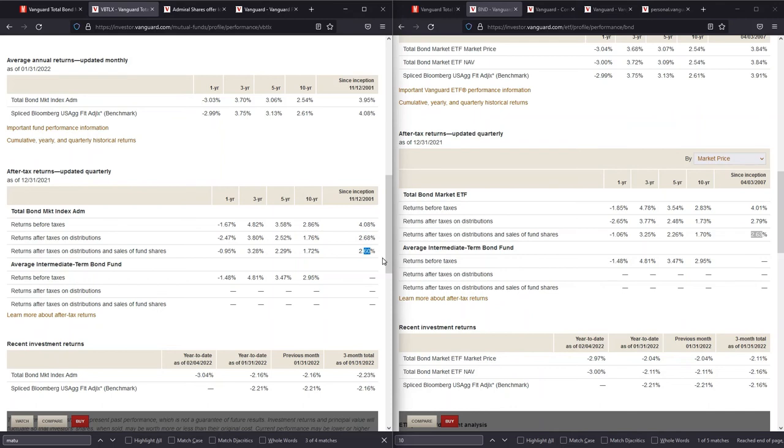Now, those are very long time periods. This is like nearly 20 years. So you can expect a 2.6% return between these two funds if you hold it long term. You know, with the market, it fluctuates yearly. And so if you pull back far enough, you can really see the differences. In this case, the differences are very small.